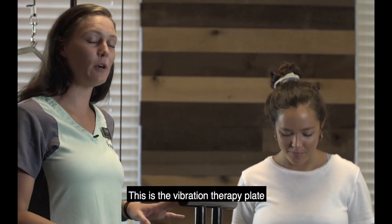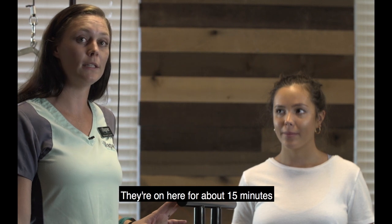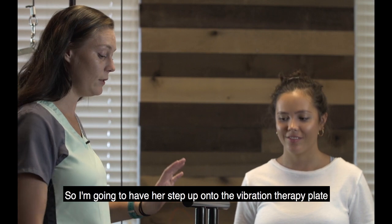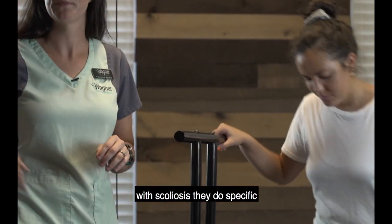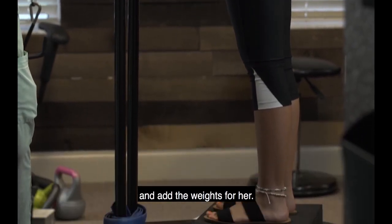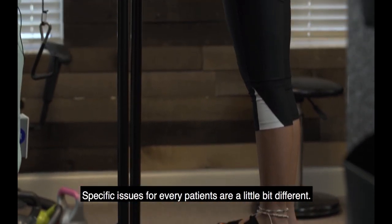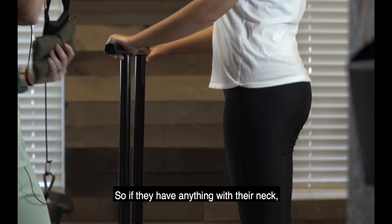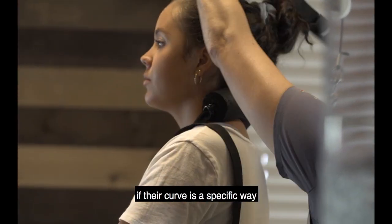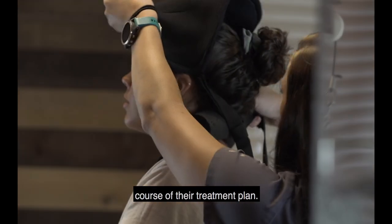Okay, so this is the vibration therapy plate. This is the set portion of the CLEAR Scoliosis. They're on here for about 15 minutes. This is also my favorite part of the CLEAR Scoliosis program. So what I'm going to do is have her step right up on the vibration therapy plate. With scoliosis, they do specific weighting. So we're going to go ahead and add the weights for her. Now, Dr. Ramah looks at the x-rays and does x-ray analysis. Specific issues for every patient are a little bit different. So if they have anything with their neck, or if their curve is a specific way, we're going to add weights to help make a change in their spine over the course of their treatment plan.